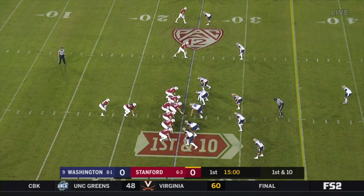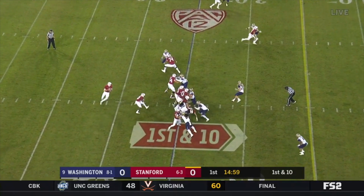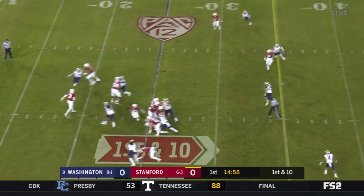Throughout the game, Stanford had a lot of success running their big physical receivers on slants against Washington's smaller defensive backs, especially in man coverage. And here we're going to see JJ Arcega-Whiteside just beat his man to the inside, and we're going to see Costello fit the ball into a nice window between Washington's defenders.